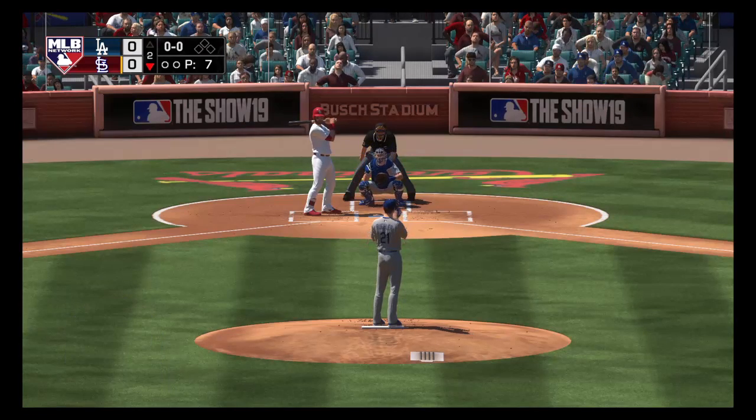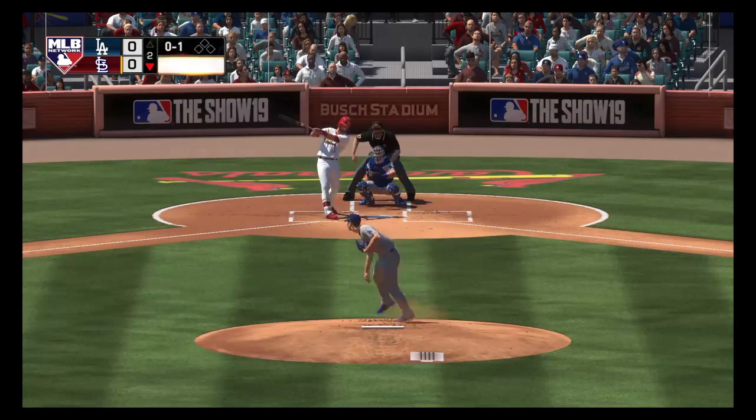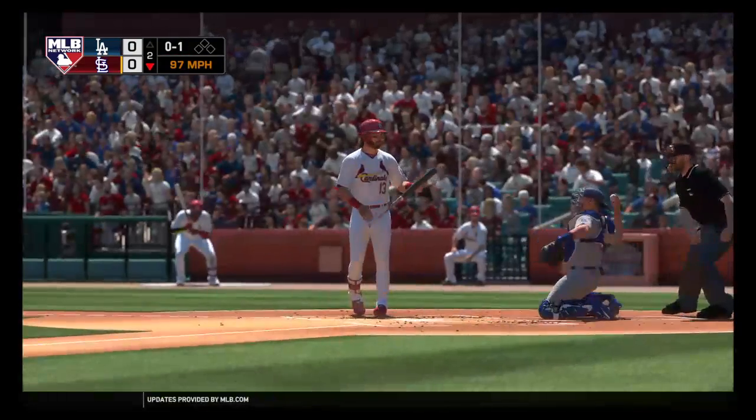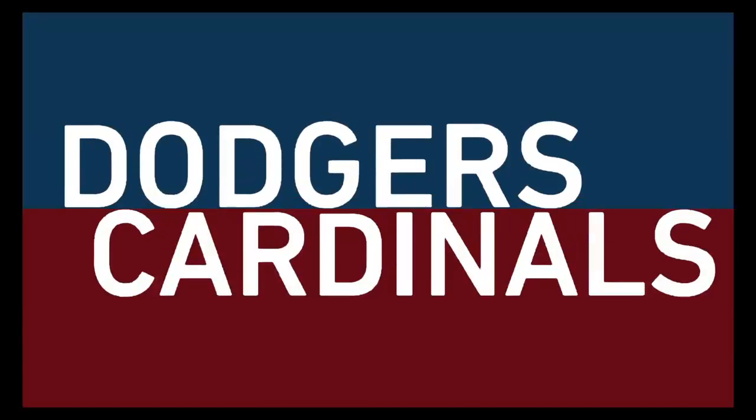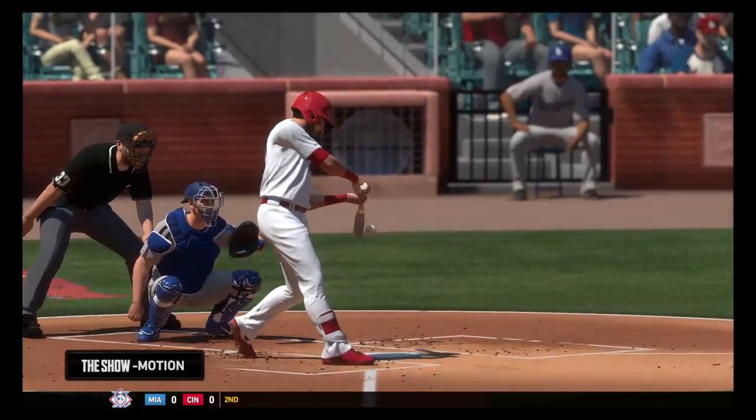Infield shifted well to the right. Here's the first pitch. First pitch fastball swung on and missed, 0-1. Yeah, Matty, he's very late on that first pitch. I got to think he was guessing off speed.